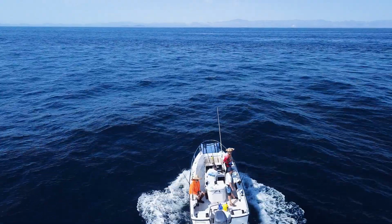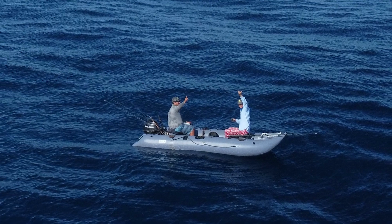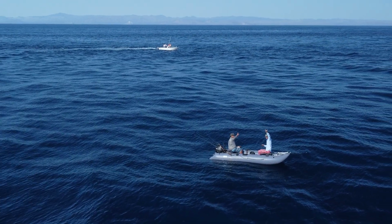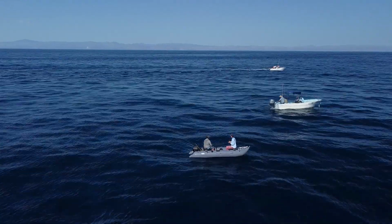After I took a few more photos, Roberto had yelled something in Spanish, which translated to "look behind you." And as we did, we saw a swarm of yellowtail busting up on the surface. I landed the drone immediately and began to record the excitement.